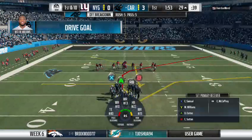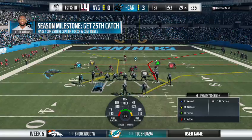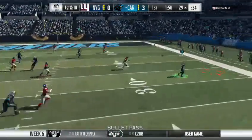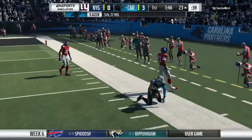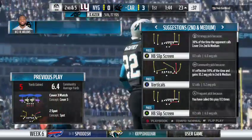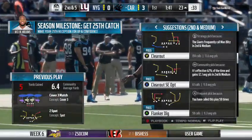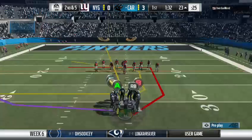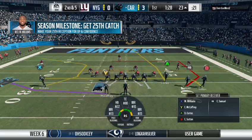So here we go, 1st and 10 now. From the gun, Kaiser. And he'll dump this off to his running back, McCaffrey. And he is knocked down from the side. It's a gain of 5 on the play, and it's a 2nd down. I know most of the time when the ball's in the air, you're thinking wide receiver, tight end, but running backs, they can be a big part of any passing offense nowadays.